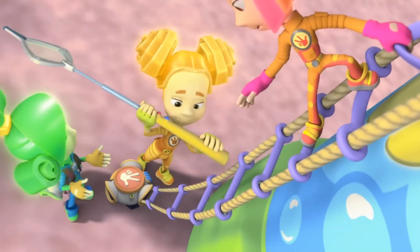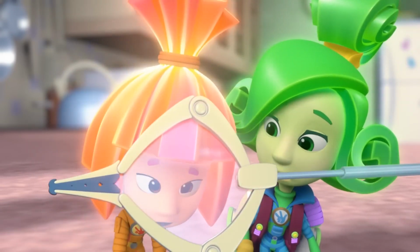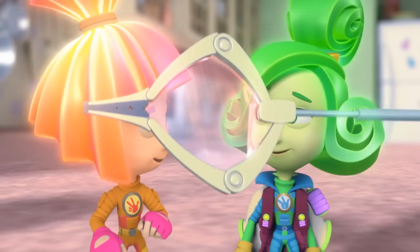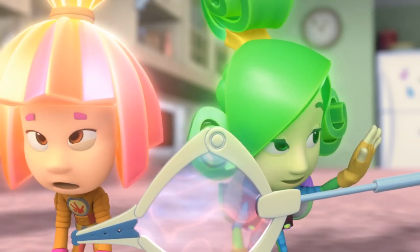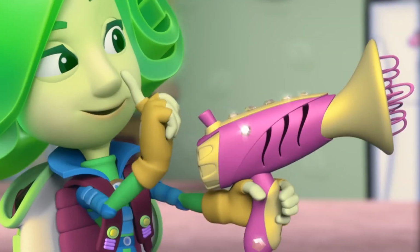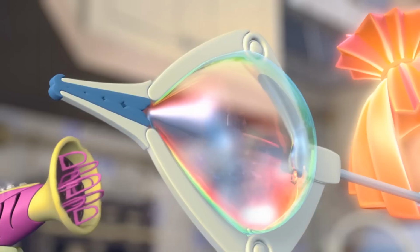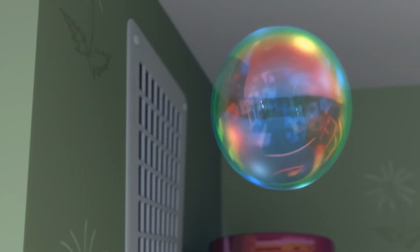Okay, it's ready. Now we need to blow. Do it together. And... this way's gonna work. Look, it's flying! We did it! The vent! Of course! Why didn't I think of that before?